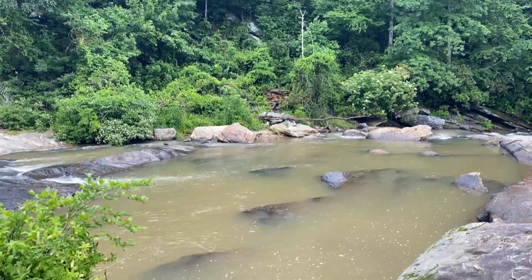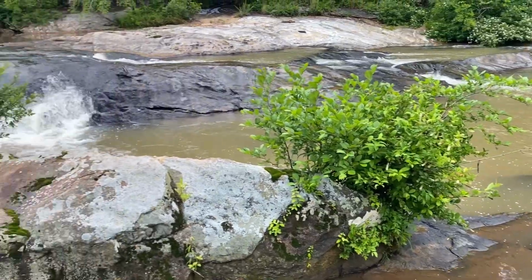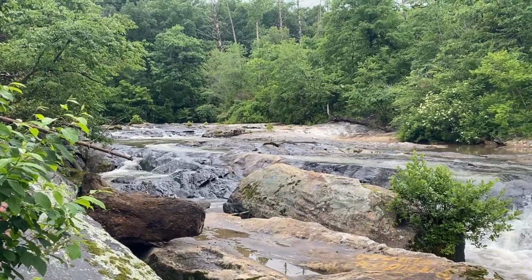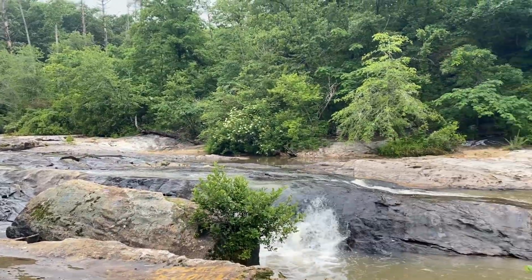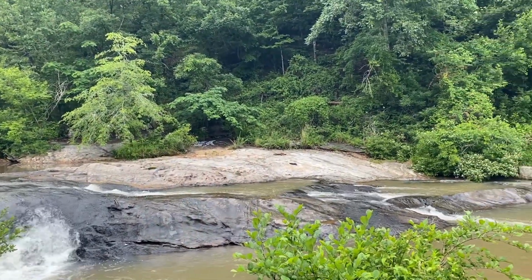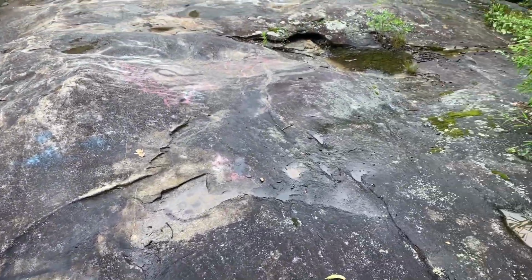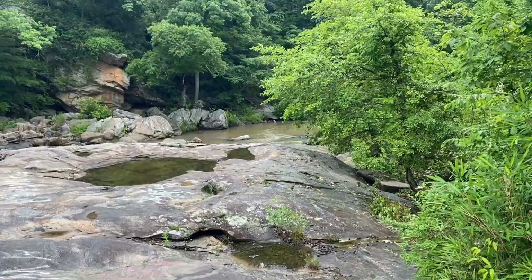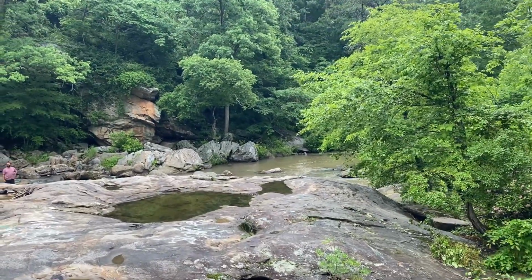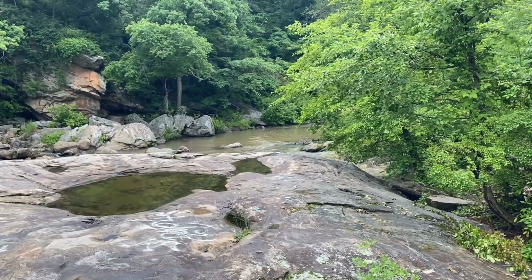But this is a really cool little spot here. And this is just right above where I just showed you there on the river. It's a good summer hangout. Some people have come in here and obviously done some graffiti on the rocks out here a little bit, unfortunately. But it's a really cool spot. Like I said, it's a big swimming spot in the summertime.